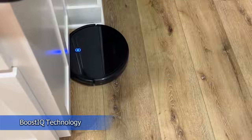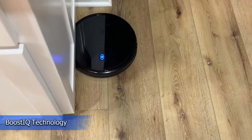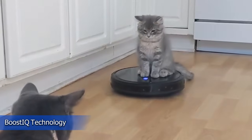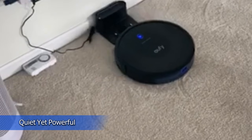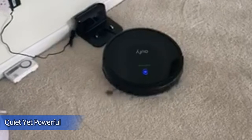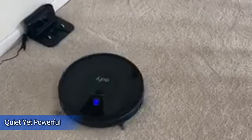It automatically increases suction power within 1.5 seconds when extra vacuuming strength is needed, ideal for cleaning carpets and high-traffic areas. It operates at a volume no louder than a microwave while delivering up to 1300 ppi of suction power for effective debris removal.